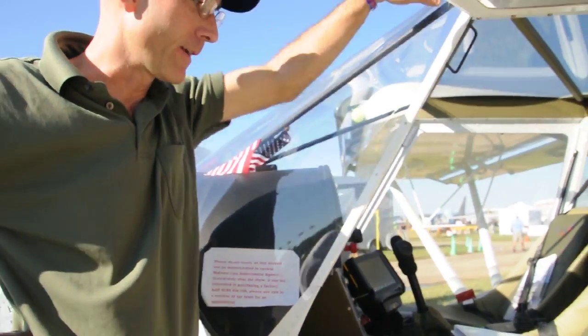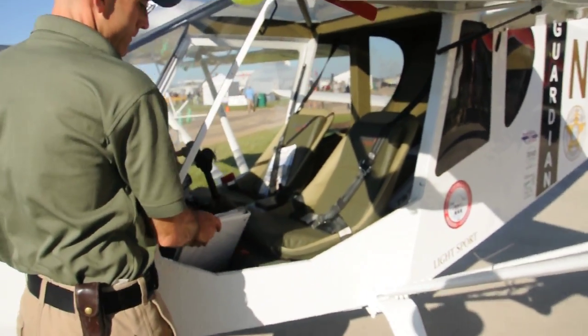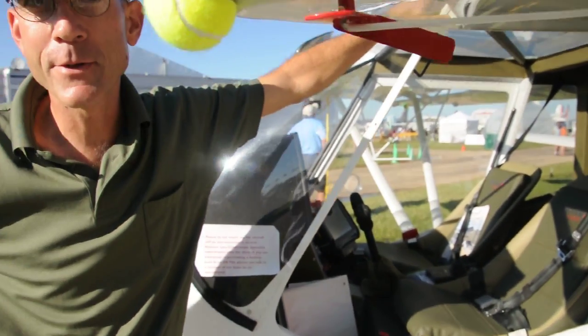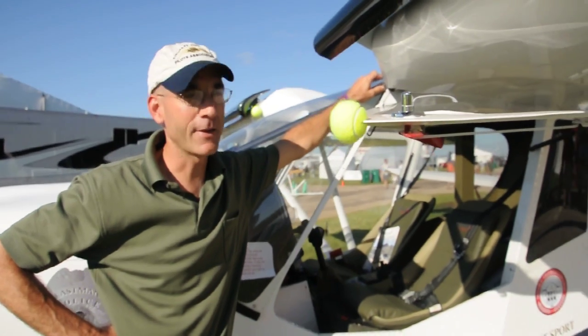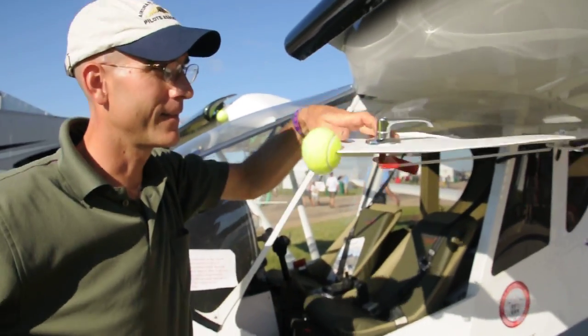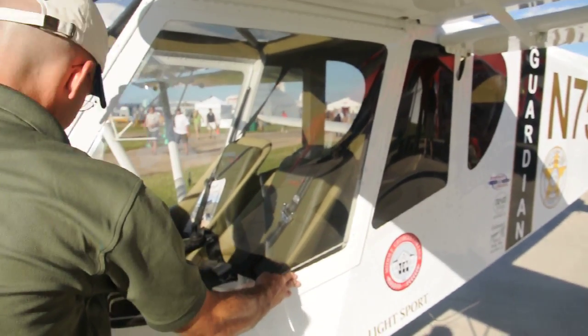What else can I tell you? The interior has been outfitted for looks and comfort, at least we hope. I was comfortable up here flying the 10 hours from Eastman, Georgia to Oshkosh on that trip. It was an enjoyable flight. The observation or the visuals in this aircraft are just marvelous.